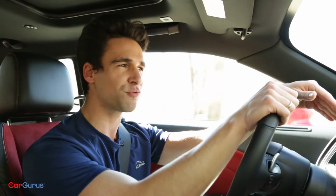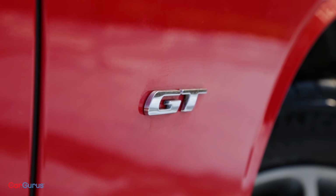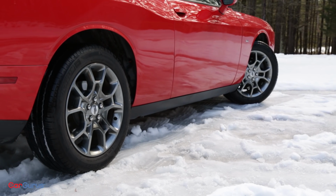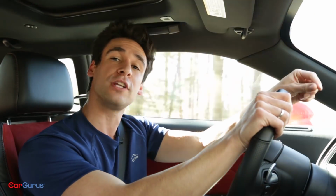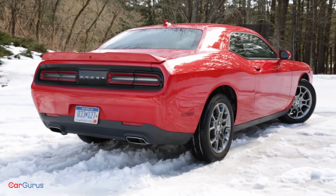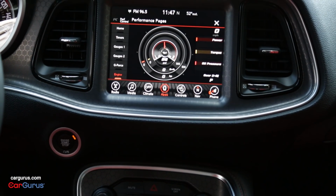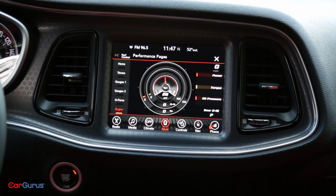Now the Challenger doesn't really handle that well. It's a very big car, and this GT model is wearing all-season tires instead of summer tires. In general, it's just not that fun to drive, but it is a lot of fun to look at. Because even though the Challenger has been around since 2008, that whole design looks really fresh and hot. And while the GT's exterior doesn't look as aggressive as those V8 models, from any angle, the Challenger has no challengers.